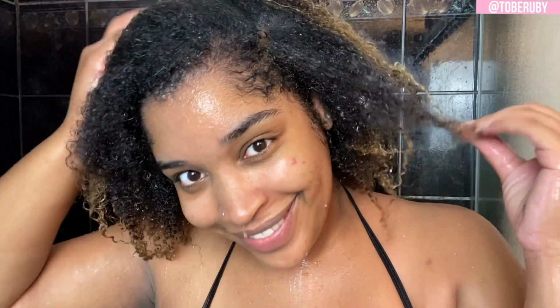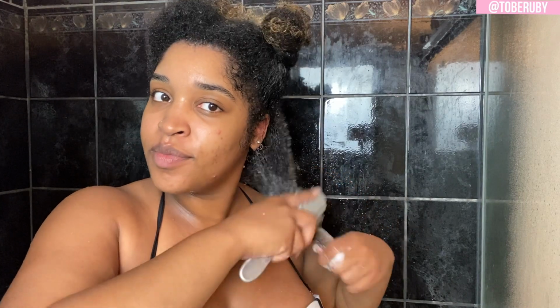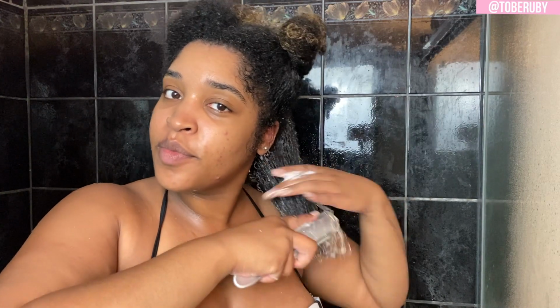As you can see, the warm water did a great job with helping to remove the extra product buildup in my hair. And now I'm going to move on to deep conditioning. So I'm going to be applying the deep conditioner to my hair and detangling with my Denman brush, and already loving how my curls are looking.